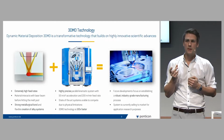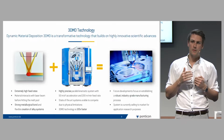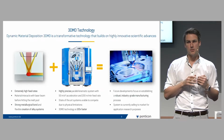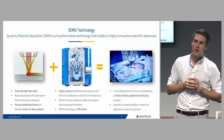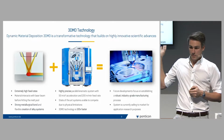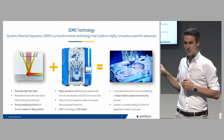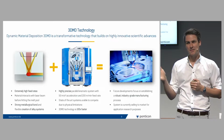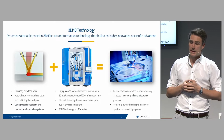This processing principle allows for very high feed rates, enabling movement speeds of up to 500 meters per minute from a process perspective. Obviously, this is something you also have to resolve on a mechanical engineering level, and that's where ponticon comes into play. We have developed a highly precise, highly dynamic, parallel kinematic system. The machine is showcased in Hall 12.0. It weighs 11 tons, so this image doesn't really represent how impressive and tall it is. There are 7 tons of granite in the frame, which you need for precision and to compensate the very high forces. We will have a look at some videos in a second.